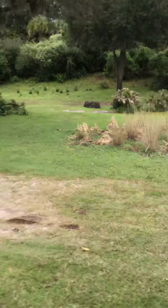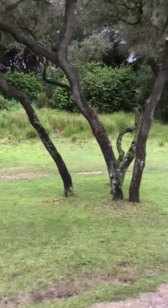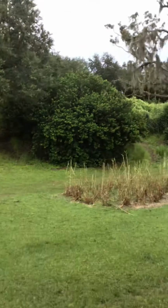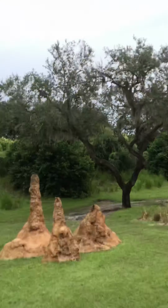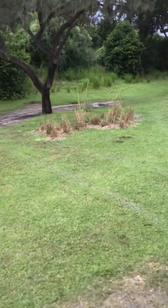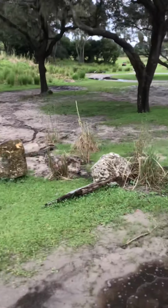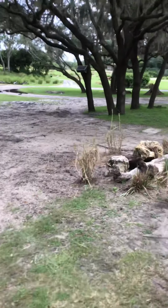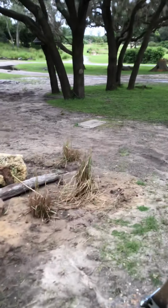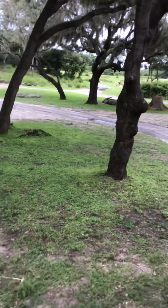Coming up on the left, you'll see this odd-looking structure there. That is a termite mound. Termite mounds are very, very hard and solid, like concrete. Taller animals like giraffes and elephants will use termite mounds as scratching posts, wearing them down over time, creating smaller mounds that shorter animals are able to climb on top of and use as a kind of lookout post, just in case there are any predators nearby.